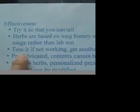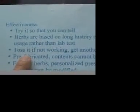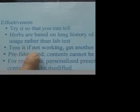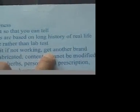And for manufactured herbs, just like Western drugs, if it doesn't work for you, what do you do? You just toss it. You find another brand, get another one.